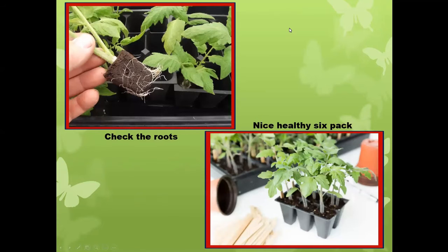When you're in the stores, here are a couple of health checks to look at. Check the root systems. If you're getting these nice 6-packs or 4-inch pots, pull it out. A good root system should look like cooked spaghetti. You see how nice that is, and how it has a creamy color, a vibrant color. It's alive. It looks good. It's soft to the touch. That's what you want to look for.